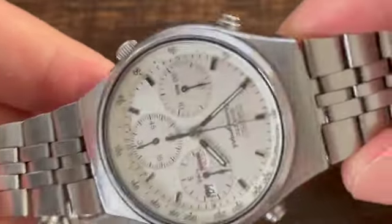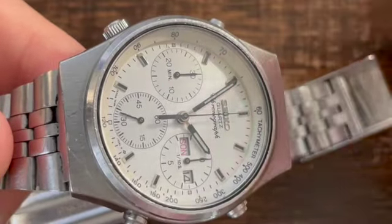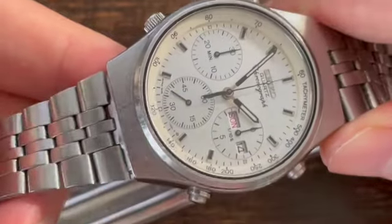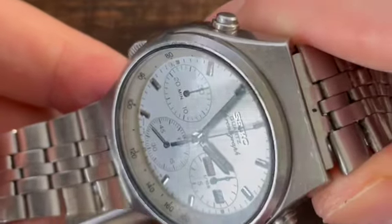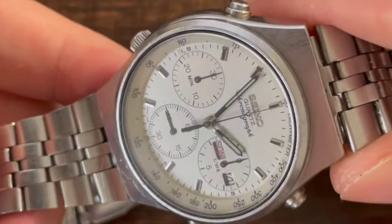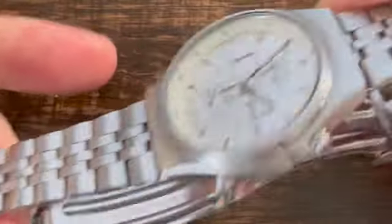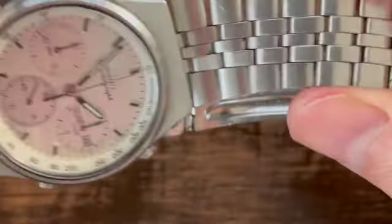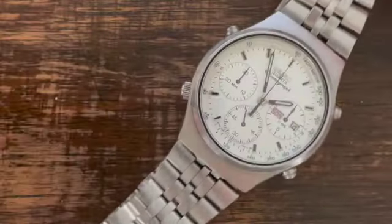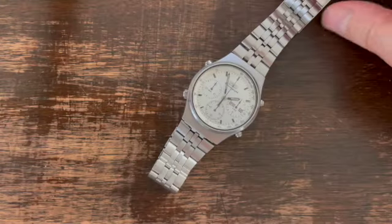I can stand it if there are some scratches, or if the color is a little bit gone in the dial, or there is a sort of patina, but I don't like it if it looks dirty, and this is not so nice. However, it works fine. Of course, as usual, these original bracelets have a lot of stretch, but it is fine for wearing it.